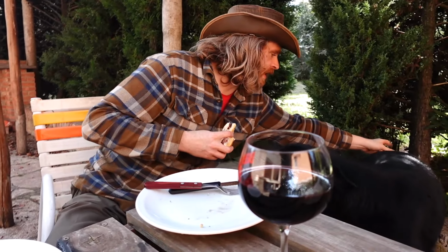Compare that to back home in Canada, and there's just nothing even close to that. You pay 15 or 20 Canadian dollars. Right now it's about 20 Canadian dollars a bottle.